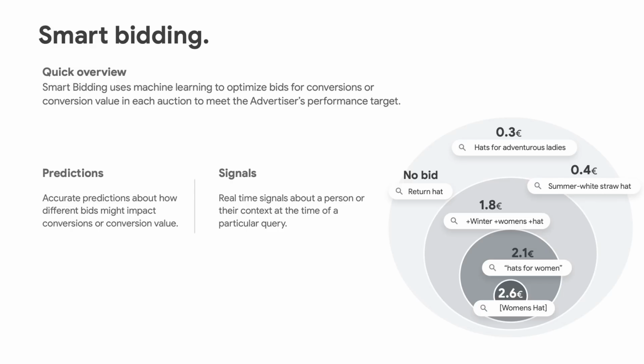You see that people are searching for women's hats in exact match. There's a bid for 2.6. There's a slightly lower bid once you move to phrase match, which is hats for women's. You have window women's hat in broad match modifier. Again, you expand to the outer circle further south. You start from the right. You have summer white straw hat in broad match, and you bid 0.4. You have hats for adventurous ladies. You bid 0.3. But then notice that someone is searching for a return hat, and you don't bid.